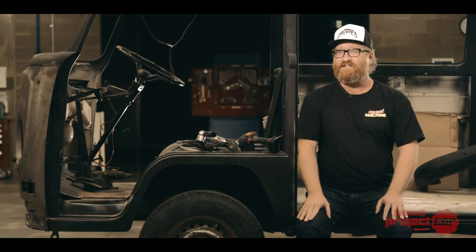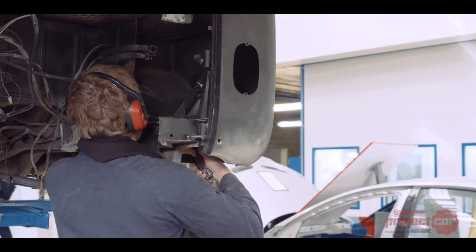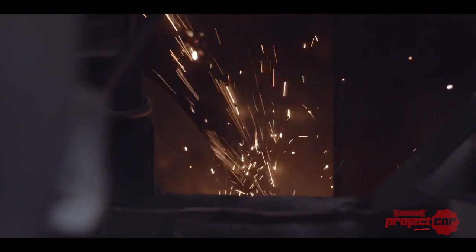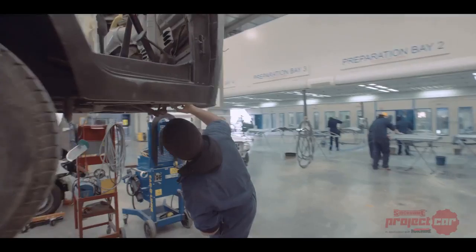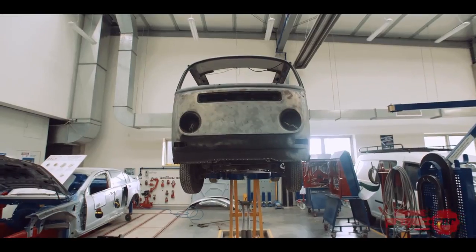So the Kombi's obviously been sandblasted, found a fair bit of rust, particularly the front, the battery box, that's often a trap, and in the floors. So from there, the boys and girls down here have to cut that rust out, make patch panels, weld it in, eliminate all those rust traps, put in drain holes, so the car will be good for another 50 years.